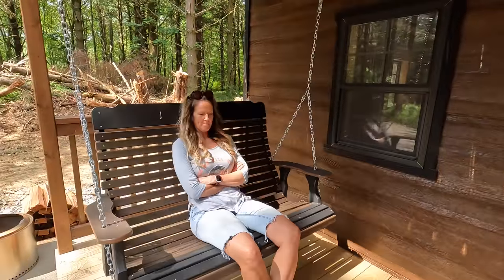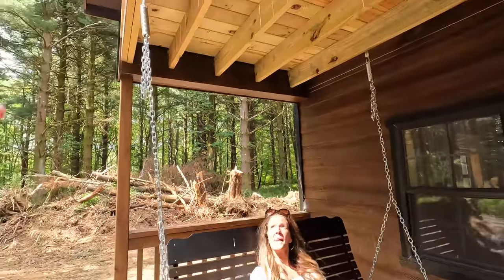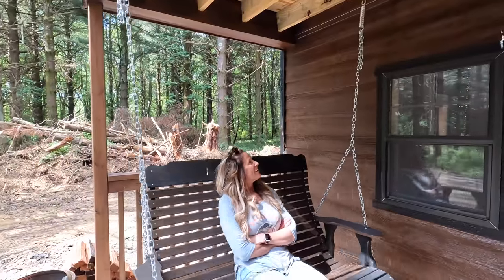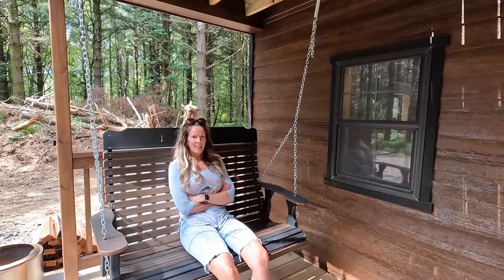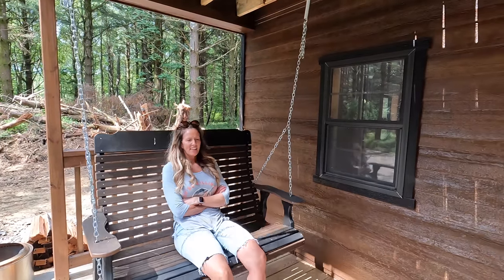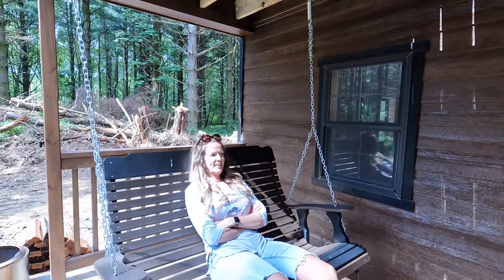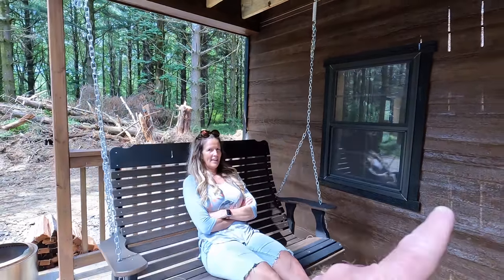Ton of comments about the swing. Number one, they said it should be on springs. It is. And the other thing was it should be turned this way. The porch isn't big enough. It would hit the wall. We have a wild crew. They'd be swinging wild. Be into that window right there.